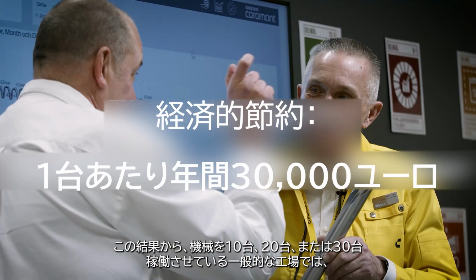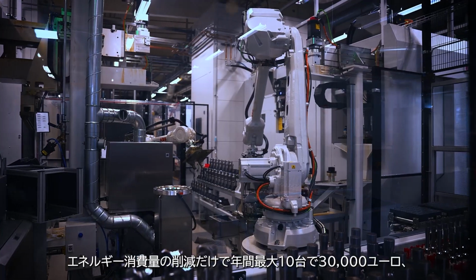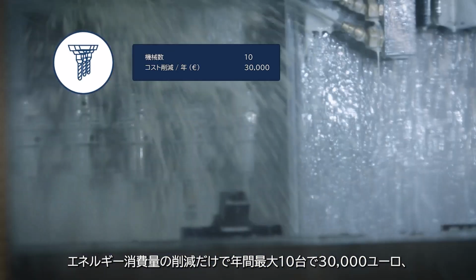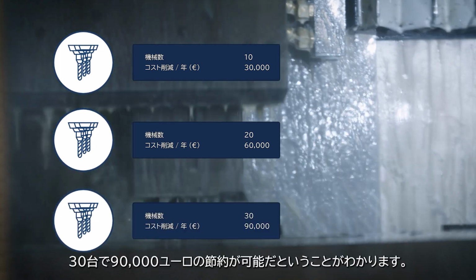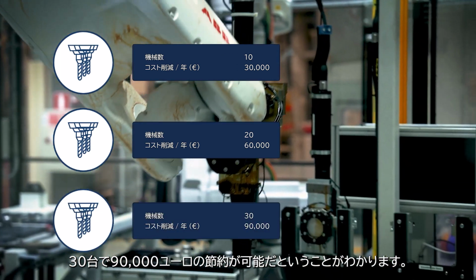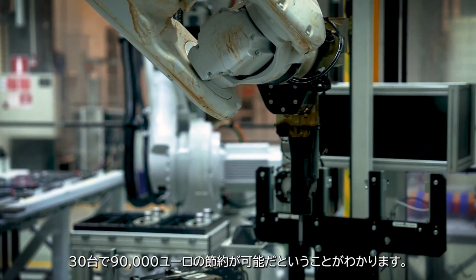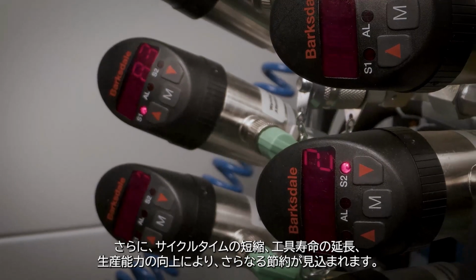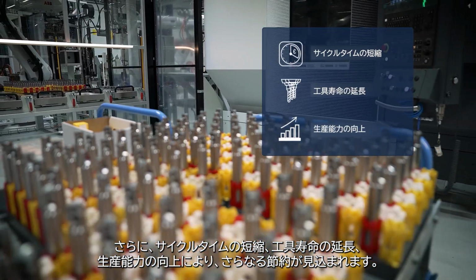This outcome shows that a typical machine shop running 10, 20 or 30 machines can achieve savings up to €30,000 per 10 machines, €60,000 for 20 machines, or €90,000 on 30 machines per annum, based solely on reduction in energy consumption. Further savings will result from faster cycle times, extended tool life and increased capacity.